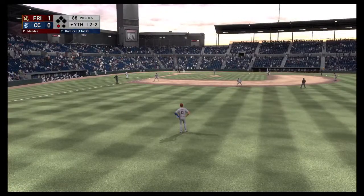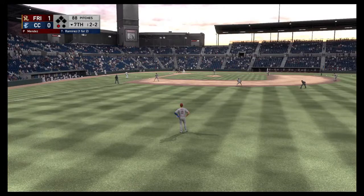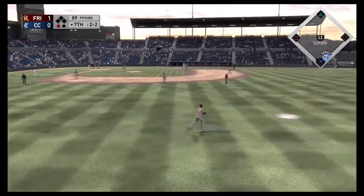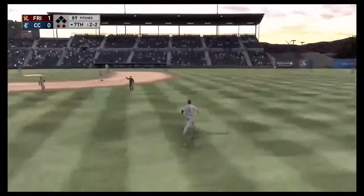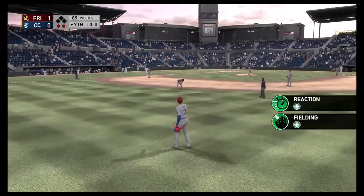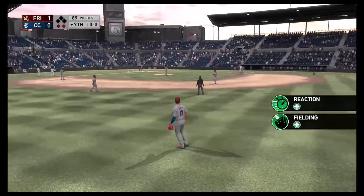Digging in, Henry Ramirez. He singled his last time up. 2-2. Lofted in the air out toward right center. Right fielder is on the run. A leaping effort, and he brings it in. 2 away now after a great effort.